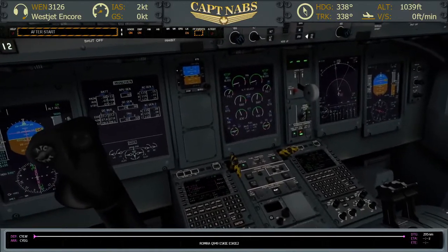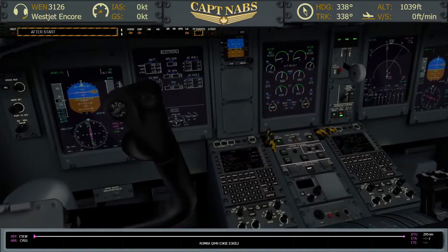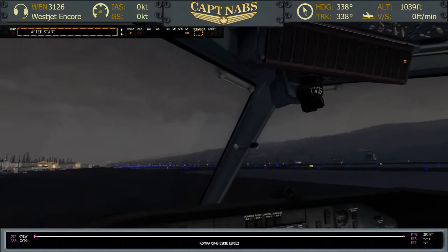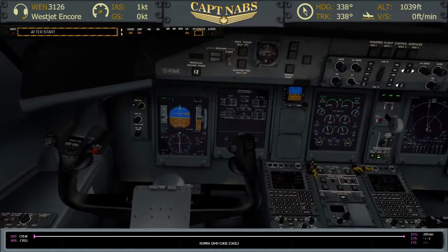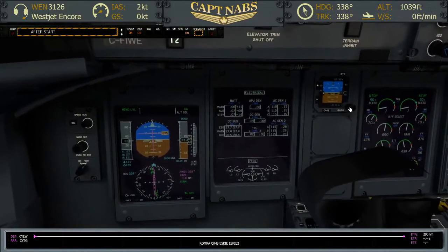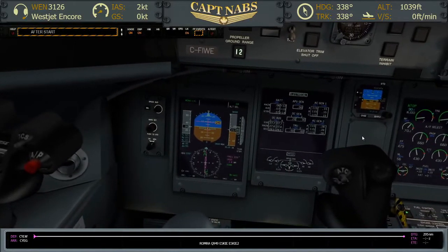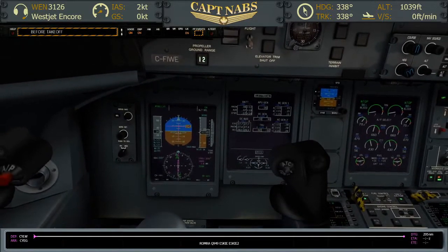15 set and indicating. Aux standby pumps. On. Hydraulic pressure quantity. Checked. Hydraulic number 3 in elevator. Checked. Caution warning lights. Checked. Flight instruments radios. Checked. Altimeters. 30.25 inches set, cross-checked. 30.25 set, cross-checked. After start checklist complete.